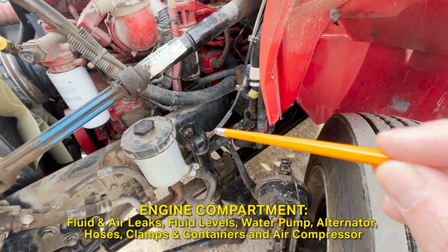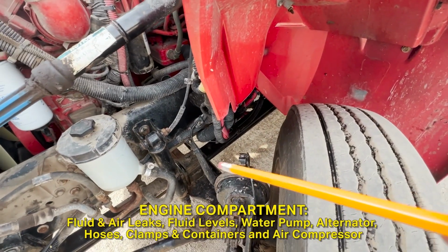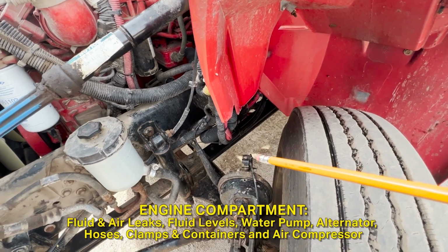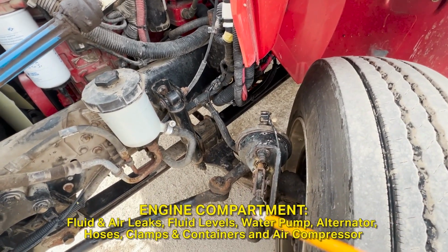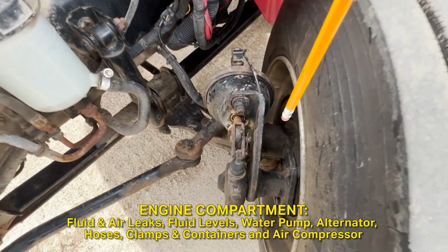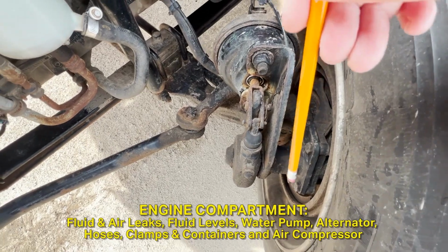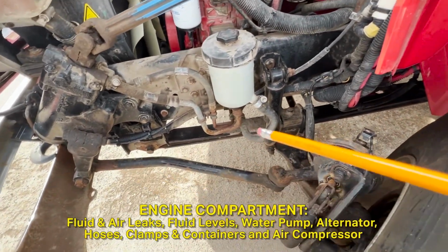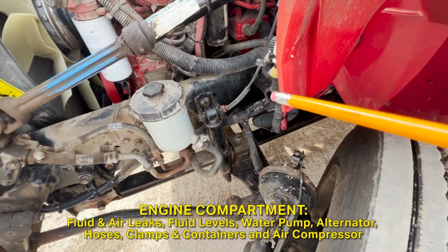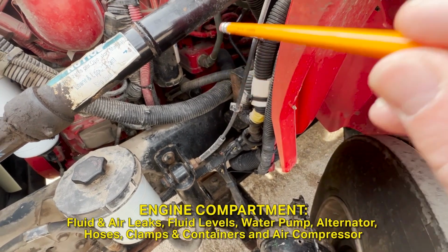Here at the brake line, you have these fittings up here and here at the chamber. Here at the chamber, you have this C-clamp, and you have the two ends. You have the push rod, some pins and cotter keys. You have the slack adjuster. And then up there, you've got your brake components, your drum, and your linings, your shock, your mounts, your springs, your U-bolts. And deep inside here, you'll have your air compressor right here.